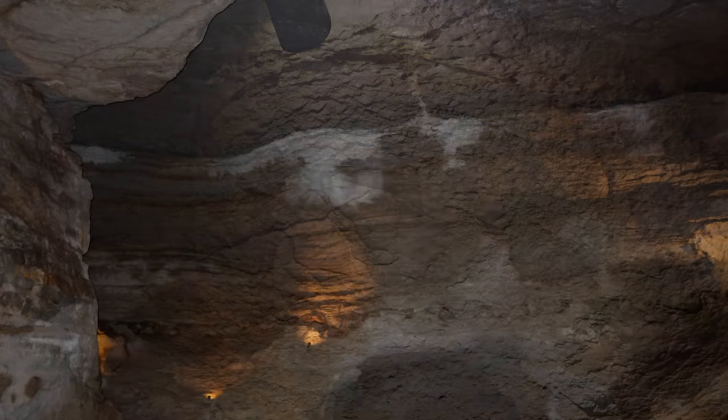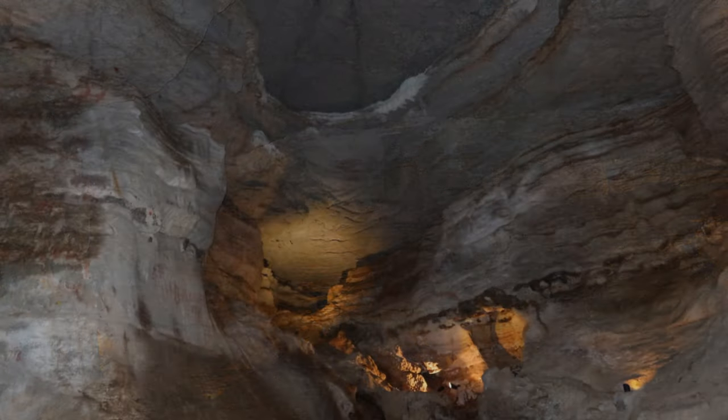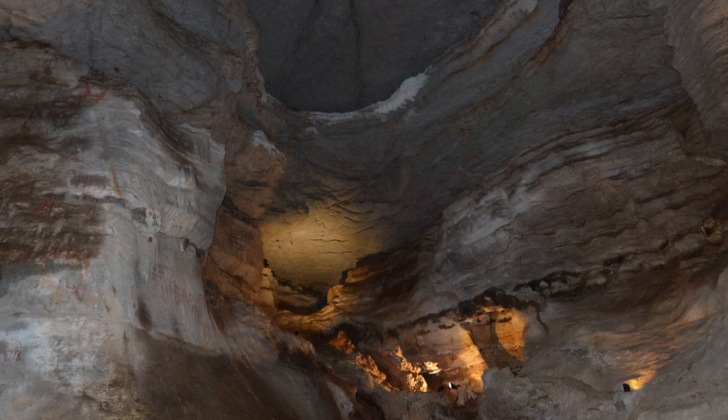Now, the next section we worked our way into, they called the main assembly hall. It turns out back in the 40s, they used to actually allow people to come down here, and it was like a nightclub where there'd be dining and dancing and music and entertainment and all that stuff. And this was really kind of a happening spot back in the day.